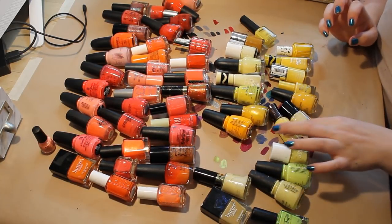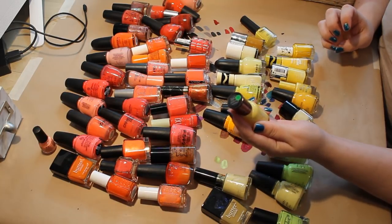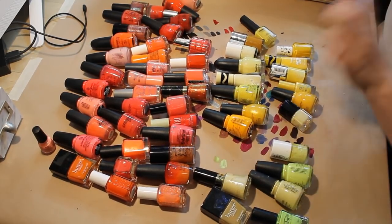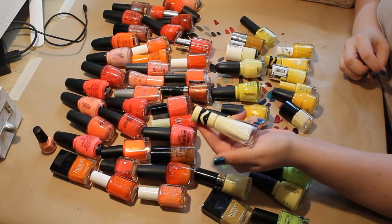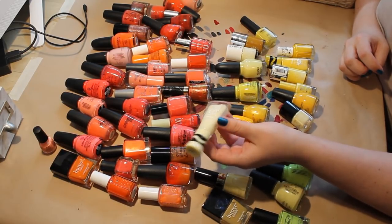Another one I would have to keep is this one. This is Mellow Yellow from Sally Hansen, the Extreme Wear line. I don't know if this is the original formula or the new formula, but I like it. Another one I'm going to keep is this one. This is Canary from the new Sally Hansen Crayola collection. This is from the pastel one. It's really nice. It goes on opaque and it's such a pretty color.